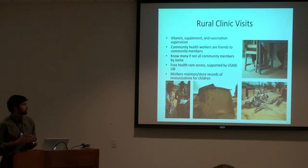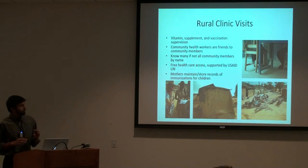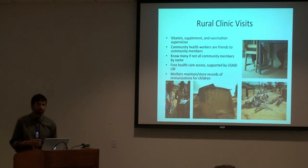It was impressive to us that many of the community workers knew each family member by name. There's free healthcare access for all these basic facilities, and much of it is due to support from the USAID, as well as UN efforts and the WHO. And one thing which seemed pretty unique was that mothers actually have booklets for each of their kids, and many times they're just kept in a plastic bag somewhere in the house to store records of immunizations, vitamins, and supplements given to their kids.